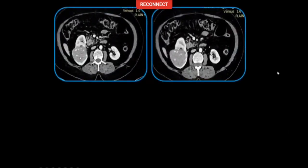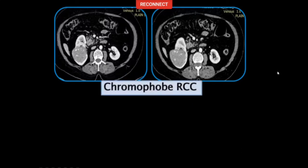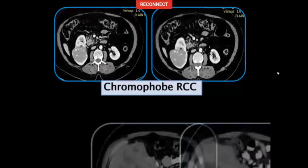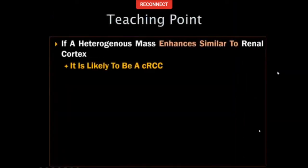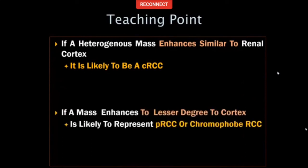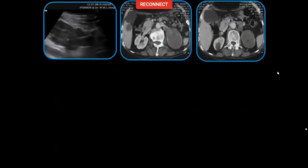This tumor, we see that it is showing enhancement in the corticomedullary phase, but it is less than that of the enhancing cortex, less than what we saw in the first case, but there is vascularity. So this is what they mean when they say that chromophobe RCC will show intermediate enhancement. And again, another mass which is much more aggressive, the enhancement is less, but definitely enhancing even in the corticomedullary phase. So if a heterogeneous mass enhances similar to the renal cortex, think of a clear cell RCC. When the enhancement is lesser to the cortex, it is either a papillary RCC, which is more likely to be cystic with those solid components, or a chromophobe RCC.